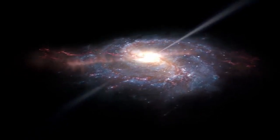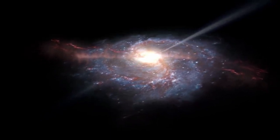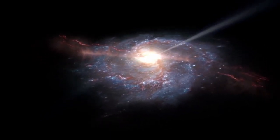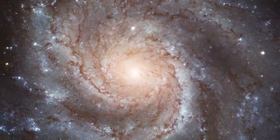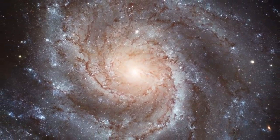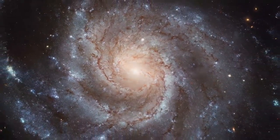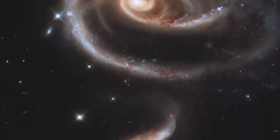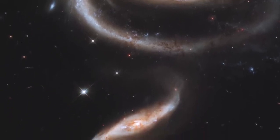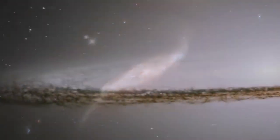Galaxies all around the universe bear witness to the dusty legacy of countless supernovae. The bright central region of the famous Pinwheel Galaxy, for example, is surrounded by dark, dusty lanes. In spiral galaxies, hot winds from exploding stars have helped push those clouds toward the periphery, as well as above and below their flat disks.